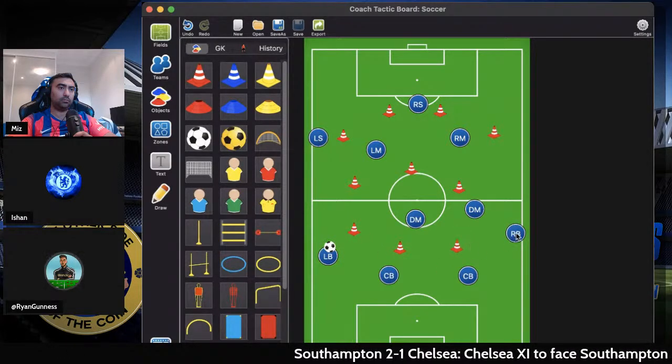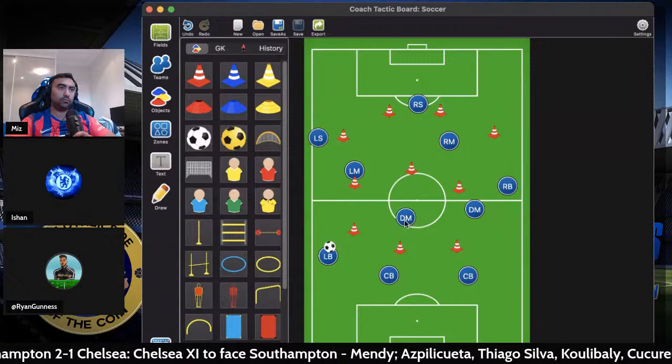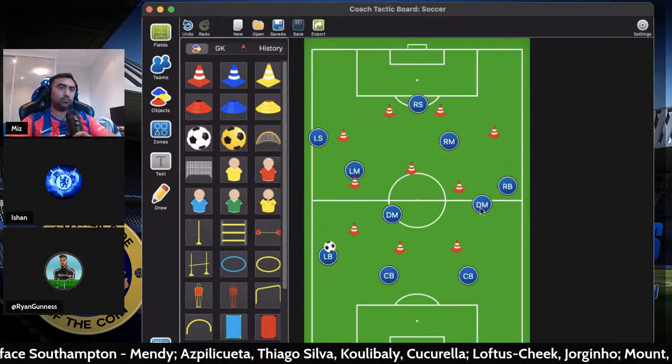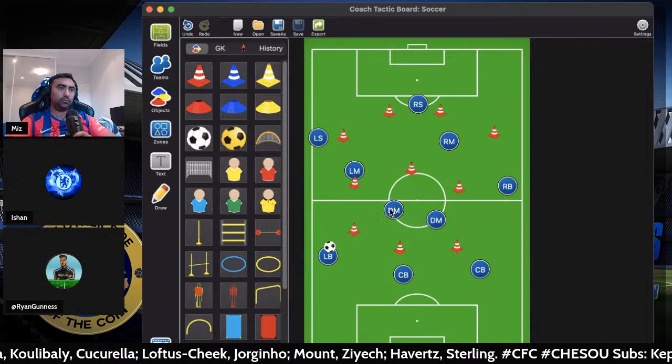Now Azpi roams forward to overlap. That is where you'd see Ziyech coming in as a 10, etc. Same DM movement here. You'd probably see, instead of Loftus-Cheek being wide, Loftus getting to a more number 6 role now. True. And then you'd see Jorginho more here, right?